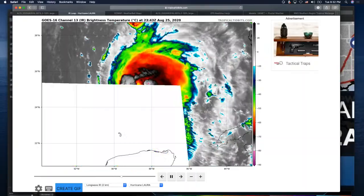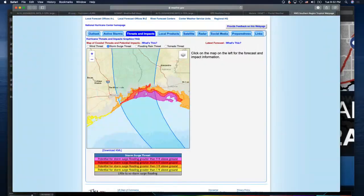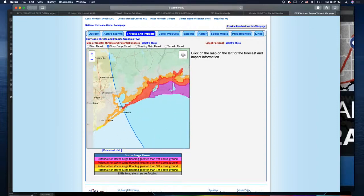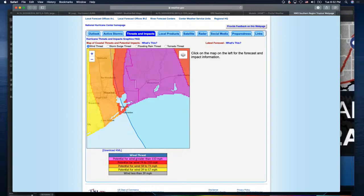If your projection 50 miles east of Houston holds, what effects can be expected in Houston Metro? That's really a great question, and I talked about this earlier, but in the Houston Metro, let's back up here a minute. In the Houston Metro, there's a potential for wind to be 58 to 73 miles per hour. I don't disagree with this. It's a big storm. When you get into the harbor, that's where I get concerned. There's a lot of stuff going on there. You still have the potential for winds greater than 110 miles per hour. Okay?